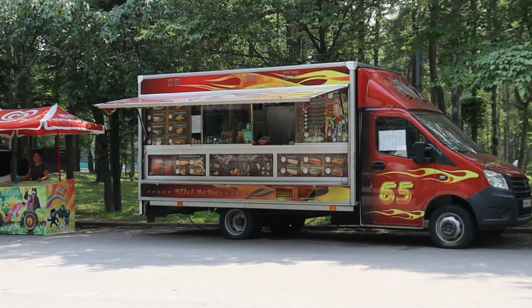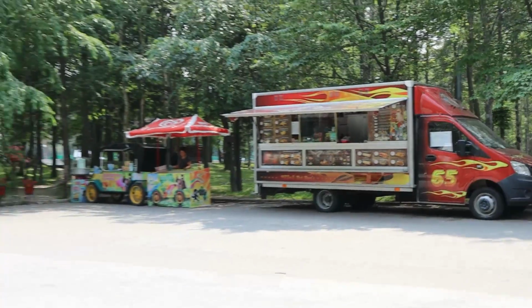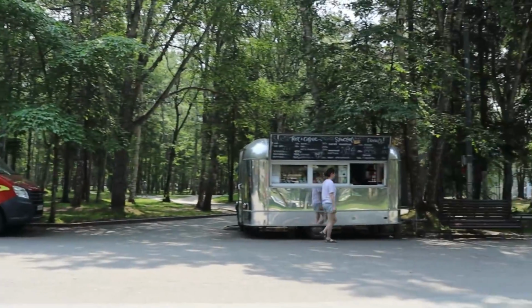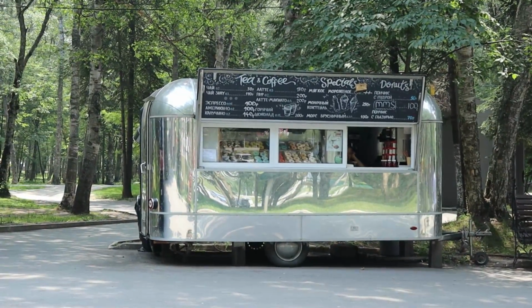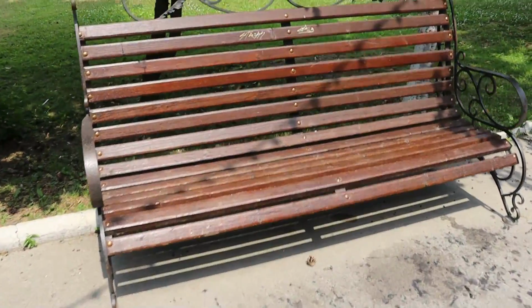This is a food truck where you can buy some food, which I strongly recommend you not to do. And there is some ice cream place, which is great. And there is some tea, coffee, donuts place, which I don't know, I never tried them. Oh great, this is exactly what I need right now.